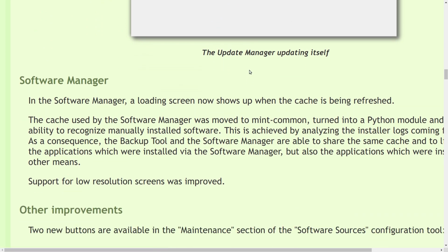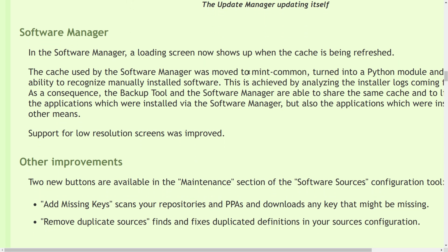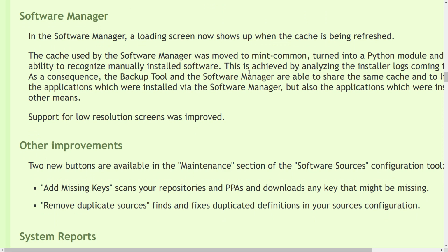In the software manager, a loading screen now shows up when the cache is being refreshed. That's when you first load it. You just don't sit there and look at a blank screen and wait for it to load. That's a pretty good idea because sometimes that takes a little while for that to happen.